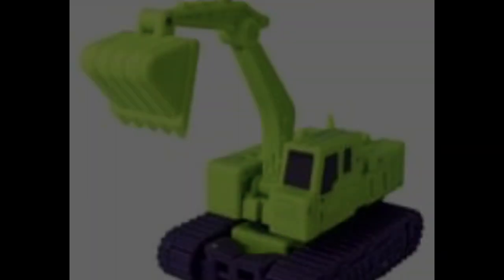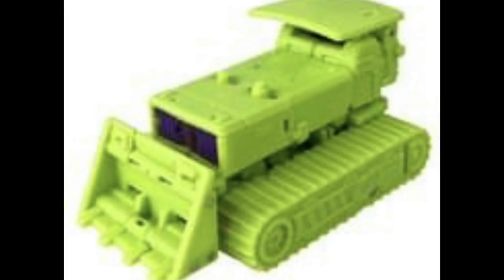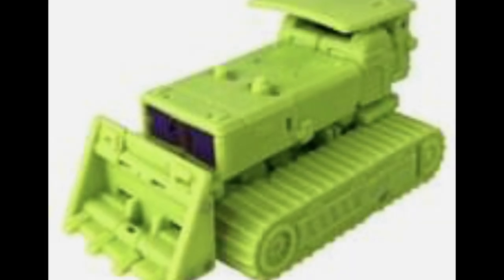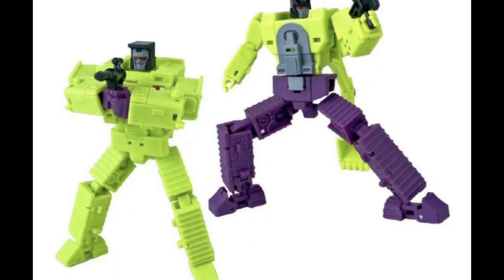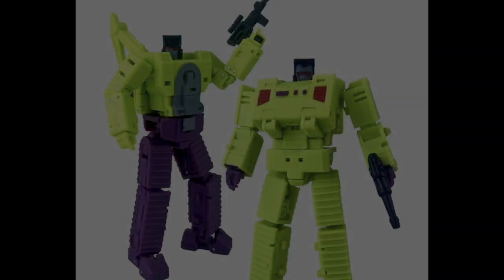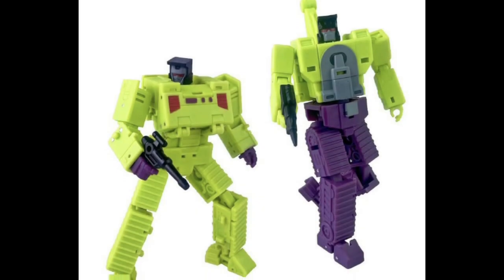But I do like the fact that this one comes with the drill hand for Devastator. We never got that with New Age. But the figures themselves, I'm really glad that they are ready to release. They look like they've got really nice joints, really nice articulation here. The feet actually look very, very similar to the way that they transform on the New Age one.